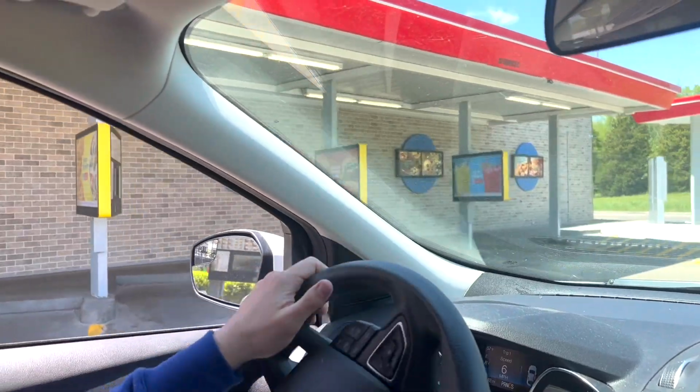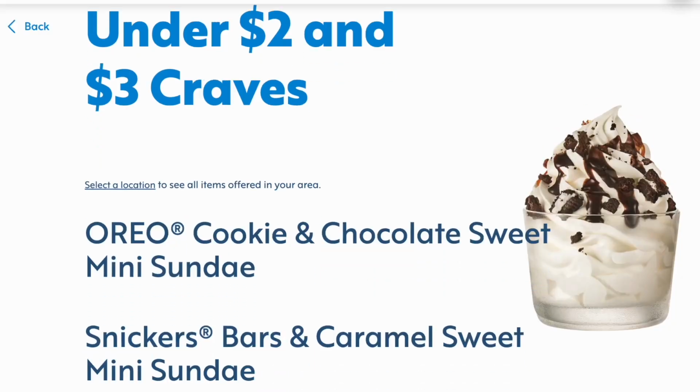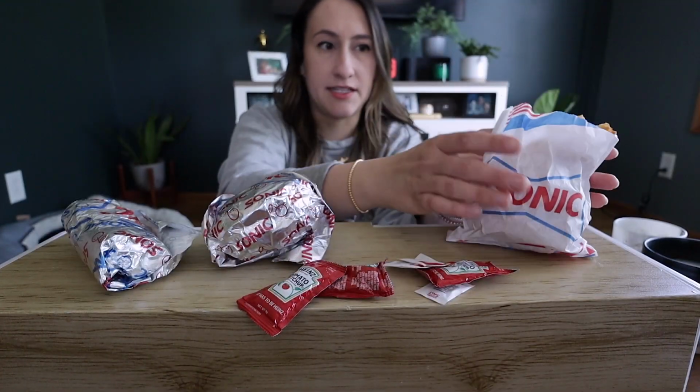So Jimmy and I were running some errands today, and on the way back, we passed the Sonic, and I know they have those new $2, $3 deals. He got a cherry limeade, I got a cherry limeade. I got the diet one, but we also got some onion rings. I've been smelling these the whole ride home. I think this is their chicken sandwich.